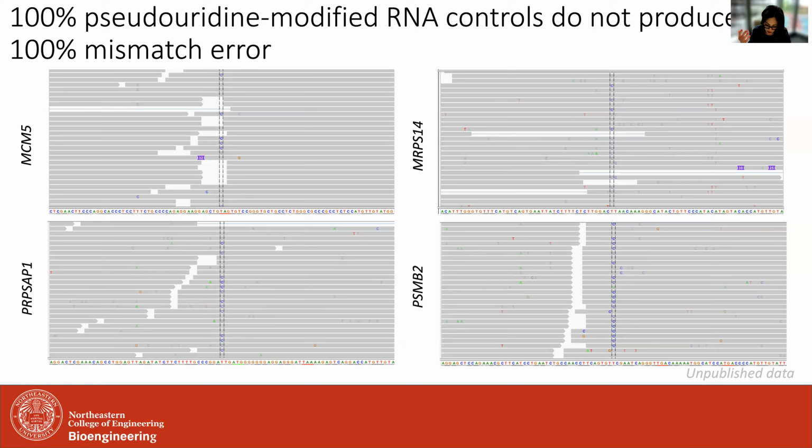So what we're doing now is we're taking these synthetic data sets at different ratios of 100% modified to 100% unmodified. And we're using machine learning to generate an algorithm to convert the mismatch error into a quantitative measurement of psi percentage inside of a sample for a given RNA.